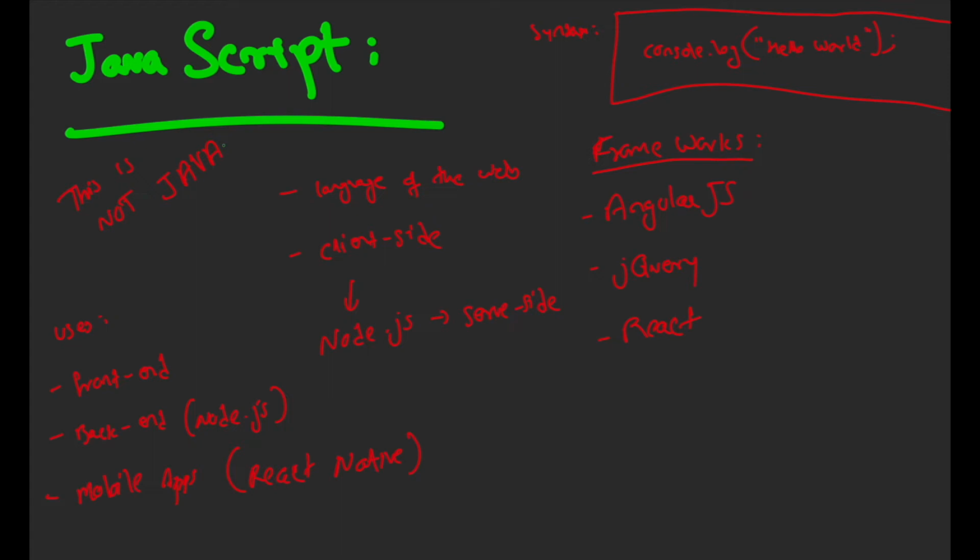Next, let's talk about JavaScript. Not to be confused with Java, this is not Java. JavaScript is the programming language of the web. It breathes life into websites, making them more interactive, interesting to use, and user friendly. Almost every website on the World Wide Web uses JavaScript. JavaScript is one of the most popular web development languages and among the most powerful programming languages out there.